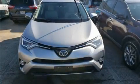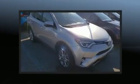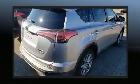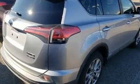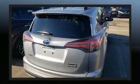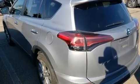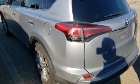Sensibility and practicality define the 2017 Toyota RAV4 Hybrid. With fewer than 35,000 miles on the odometer, this four-door sport utility vehicle prioritizes comfort, safety, and convenience. It features a continuously variable transmission, all-wheel drive, and a 2.5-liter four-cylinder engine.